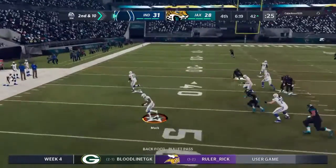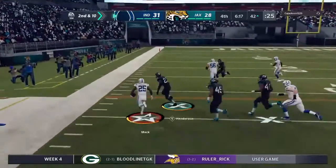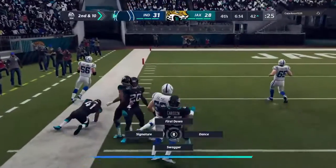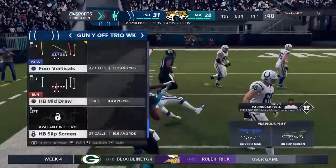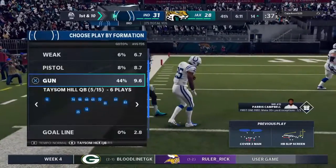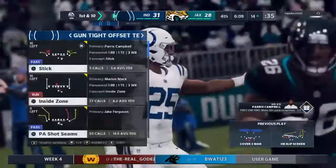And second and 10, he'll look to throw again. Now they go screen. It's complete. And some room to maneuver. And he's going to have another first down as the tackle's made at the Jaguars' 14. A really good pickup of 28 yards.